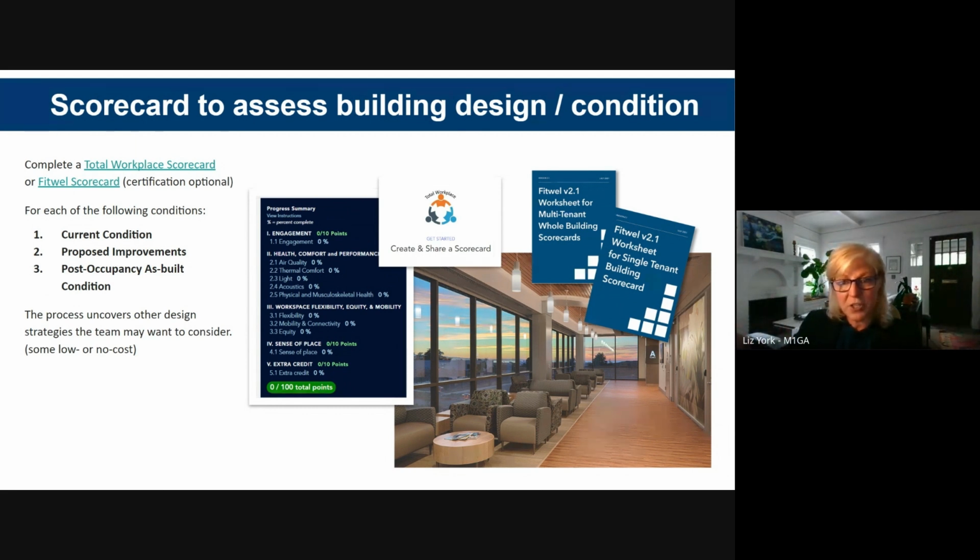What we're trying to show is that at this stage, the tool would be some sort of scorecard about the facility, what it has and what it doesn't have, and then administering that scorecard 3 times. One time to understand the current condition, one time after you've finished your design or you're close to finishing your design to show the proposed improvements and where you would score at that point. And then finally, after the construction has occurred and people are moving in, a post-occupancy look at what we really have in place.